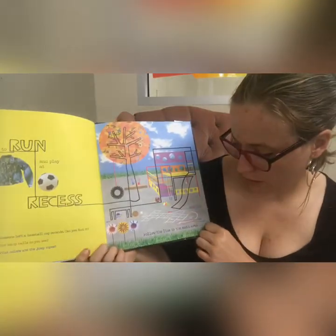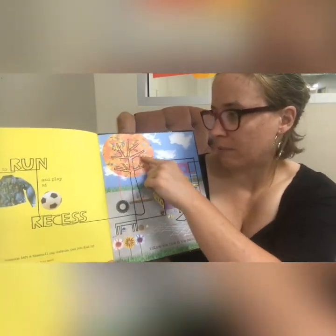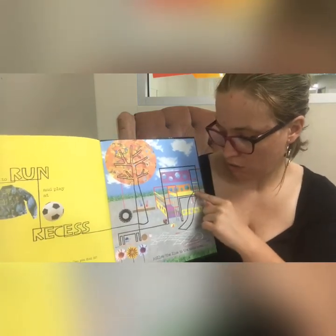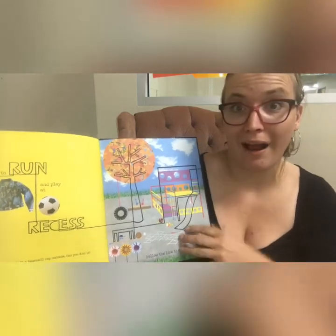All right, follow the line to the math area. Let's follow the line. Oh my gosh, the line came up here and made a tree. Look at that. Cool. Down the slide and up here. All right, let's go to math.